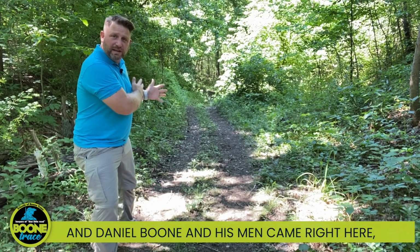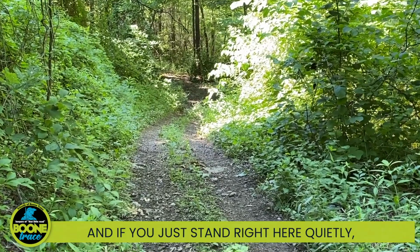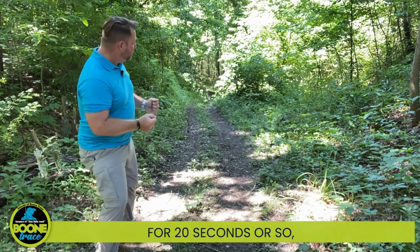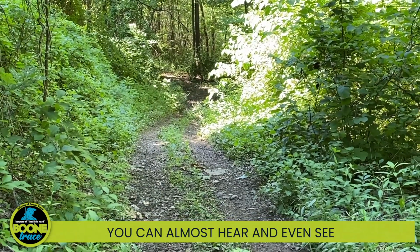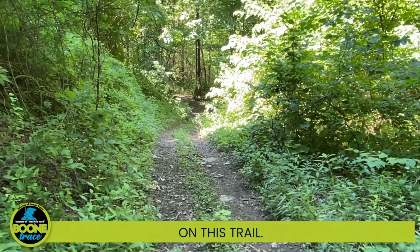And Daniel Boone and his men came right here, right up this very trail. And if you just stand right here quietly for 20 seconds or so, you can almost hear and even see the spirits of the pioneers coming right up through here on this trail.